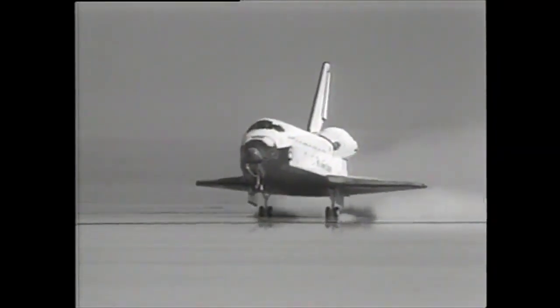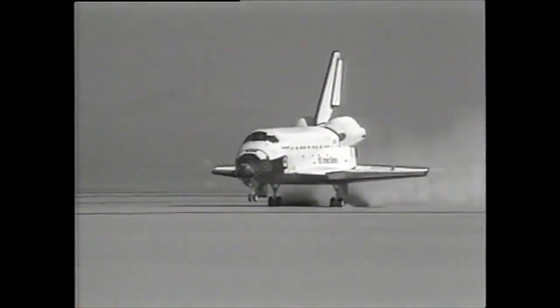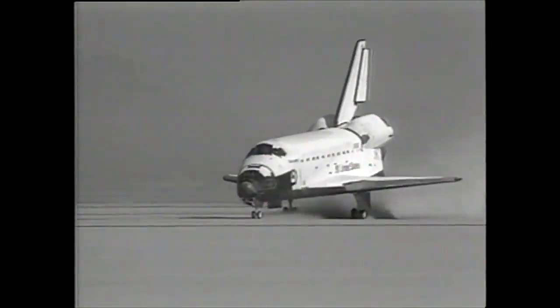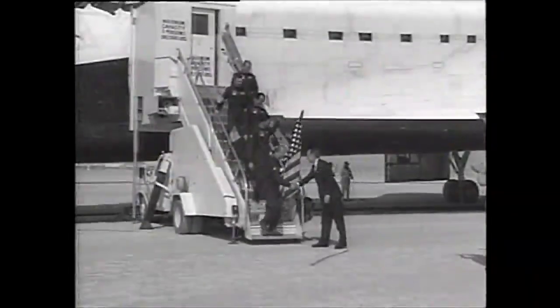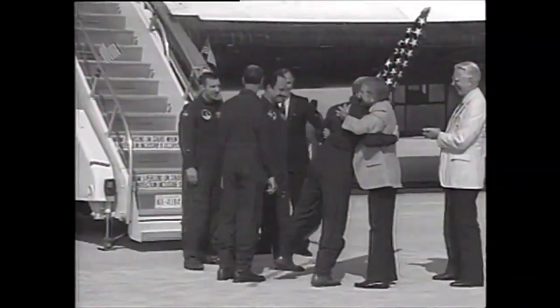STS-26 ended on October 3rd, 1988, at Edwards Air Force Base, California. Standing by for nose gear and touchdown. With Discovery's safe landing on runway 17, the triumphant crew was greeted warmly by Vice President George Bush on behalf of a proud and grateful nation. There's something special about a return to flight that makes you have some trepidation because it's still fresh in your mind that you're frail and you can make mistakes and you're human.